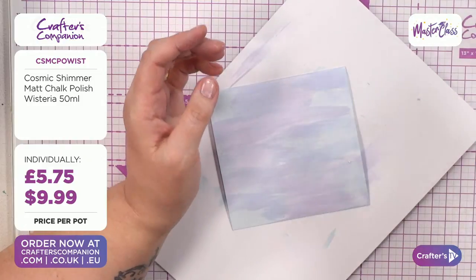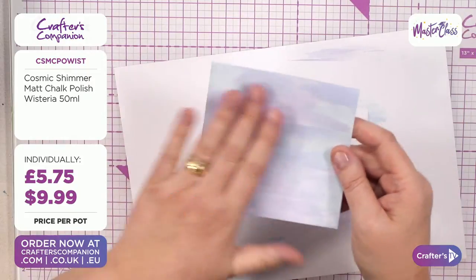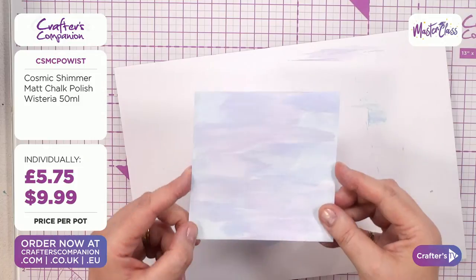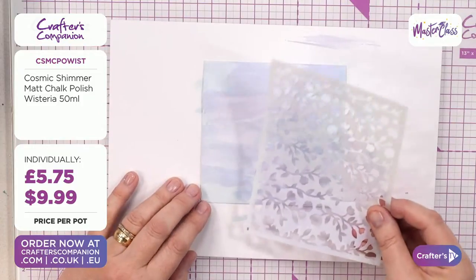Right. So that's the two chalk ones. And then this is actually dry now. I know we're under the studio lights here, but it does dry literally within minutes. I would say a couple of minutes or so and you're done, okay? And we're going to work over the top of that now. I'm going to bring that stencil back in and we're going to work over the top of it.